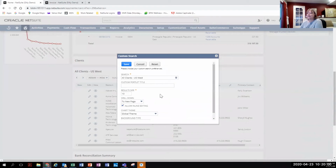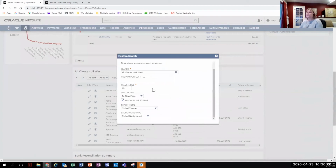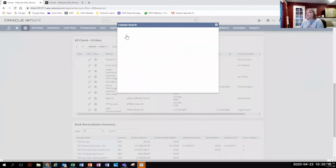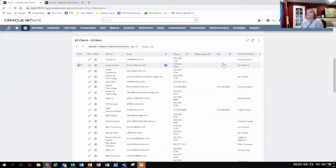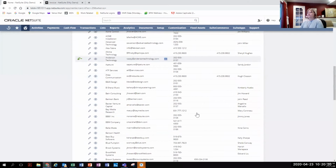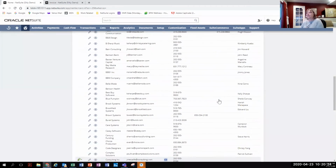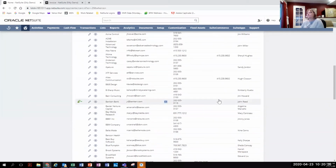If I click on that setup there, you can see I have this option to change the result size. So once you click on setup, and again, this changes depending on what kind of portlet we're talking about, I can change how many of these I want to see on my screen. And again, it's a matter of real estate on my homepage. So if I want to have 50 on here, I can change this to 50. And now I'm showing 50 different clients that are in our US West region.